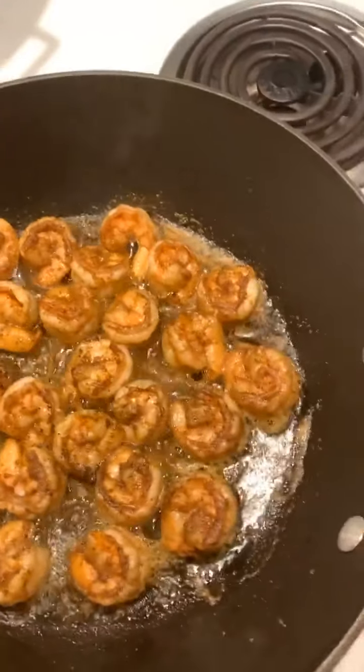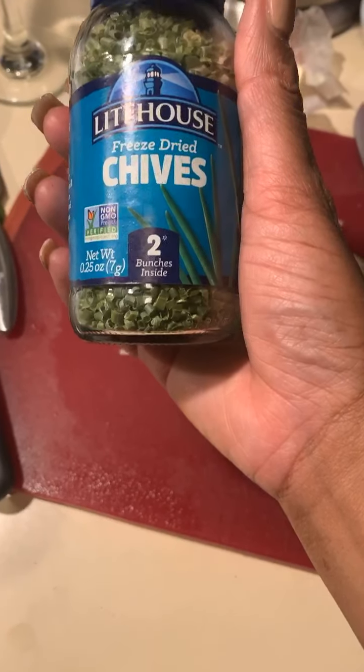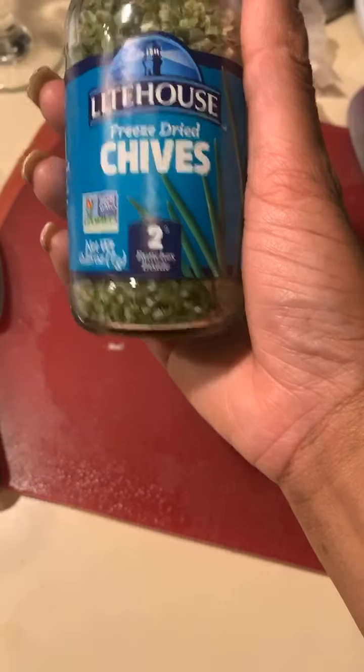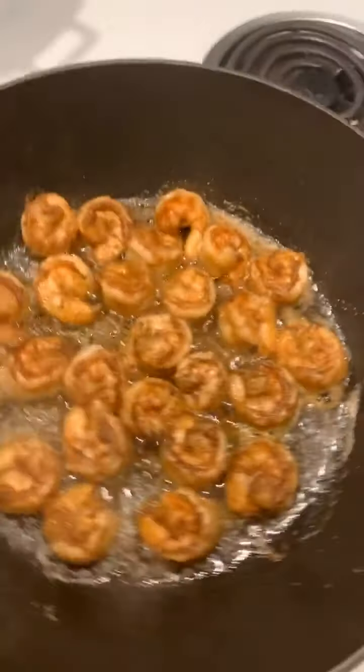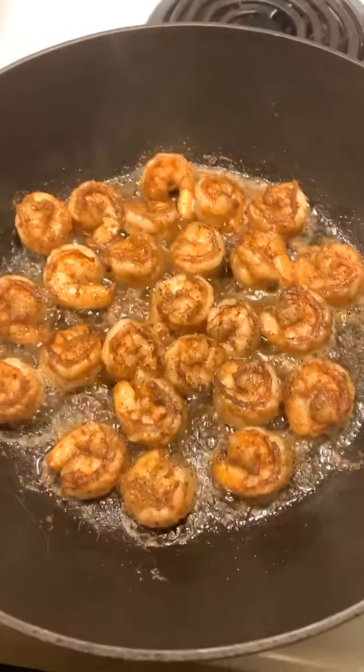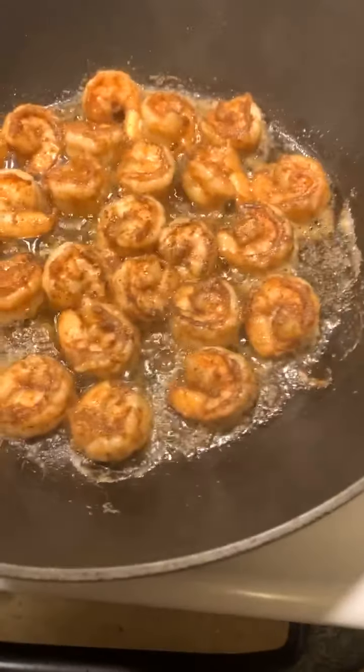So I have my scallions cut right here. Also, this time I brought some chives. This is the freeze-dried chives, but they didn't have the fresh chive. Everybody must be cooking. So, y'all, that's the shrimp.